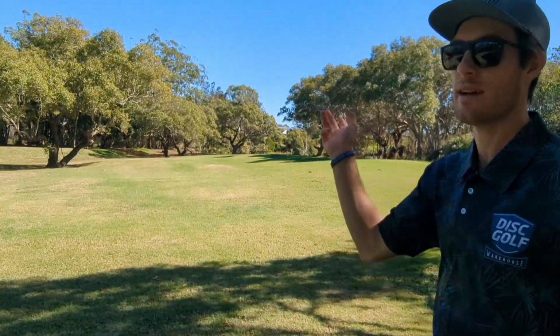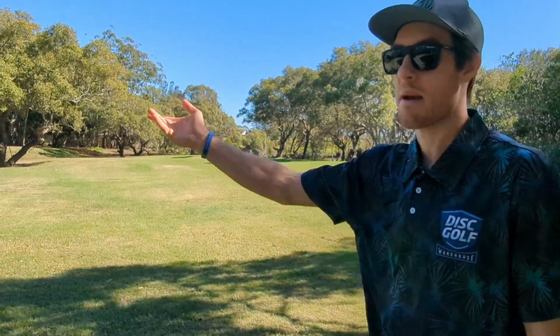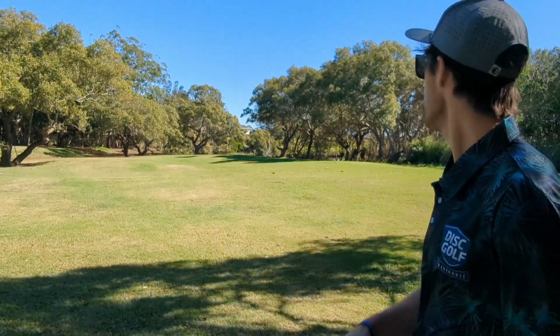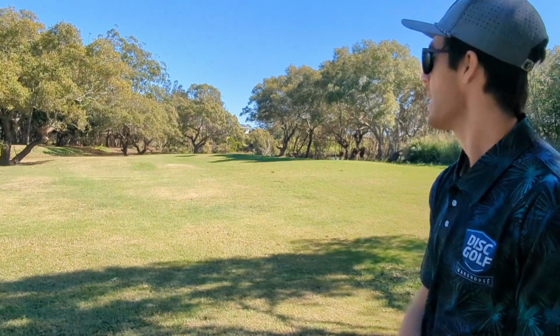Or you can throw a touchy flex forehand as well that goes in between the trees and then comes back. So we'll try both. You just don't want to go in the water on the right because that's obviously out of bounds and you're probably not going to get your disc back if it goes in there.